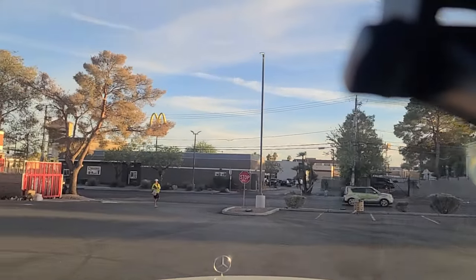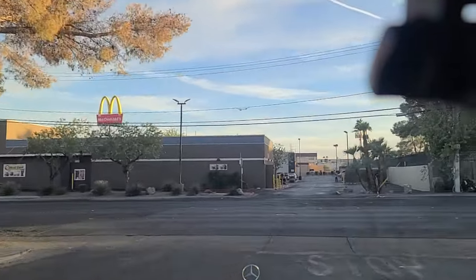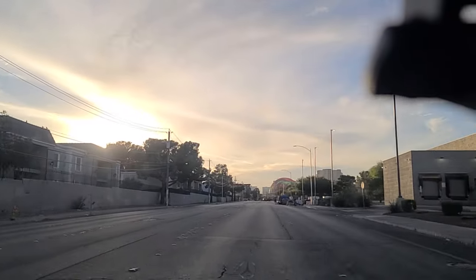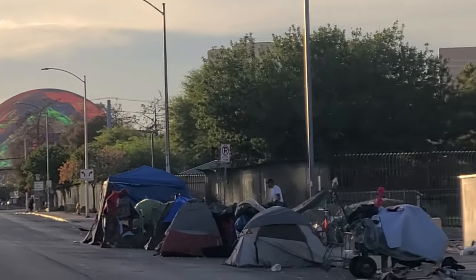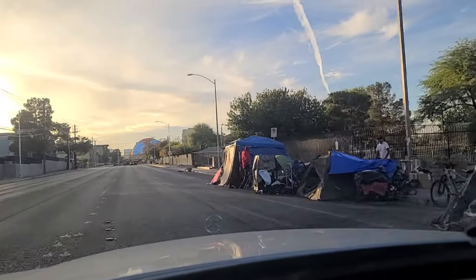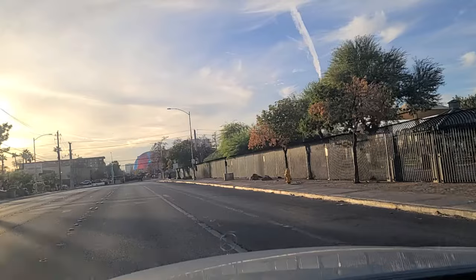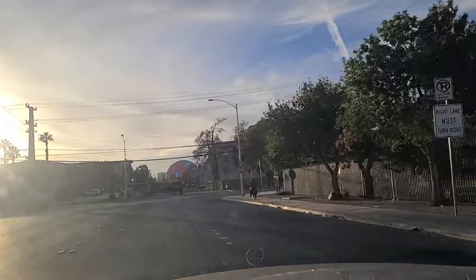We're here off of Katy Avenue and Cambridge, just west of Maryland Parkway. And I wanted to show you this before we start out. So the sphere, the $2.3 billion sphere, is there in the distance, directly ahead of us. And in the foreground here, we have an encampment right here, which steps east of Las Vegas Strip here. You can see the sphere up there, and it's just off the strip.